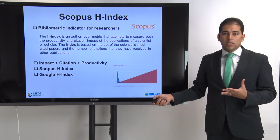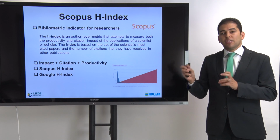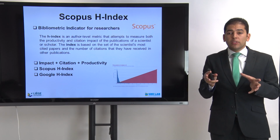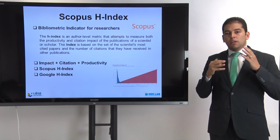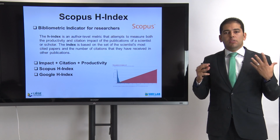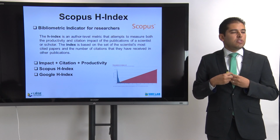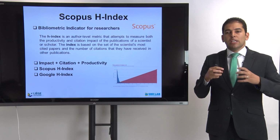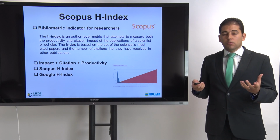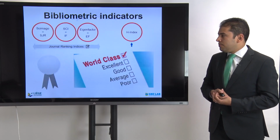And Scopus H-index is always lower than Google's index, because Scopus is only taking publications that are already listed in the Scimago list, meaning that the reliability of the H-index of Scopus is higher than the reliability of Google, because Google is simply taking any citation, even if you are cited in a newspaper, in a blog, or in any document that Google can reach, they will add it to their calculation number. So keep in mind that you have an H-index in Google and an H-index in Scopus, and the most representative is the Scopus H-index.